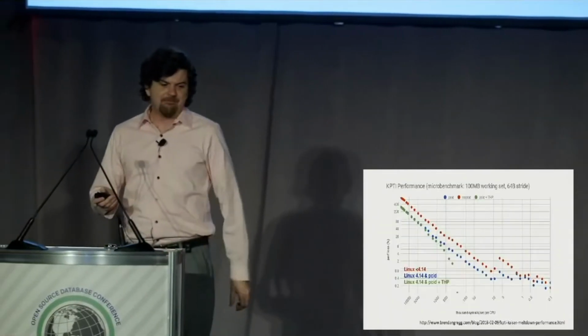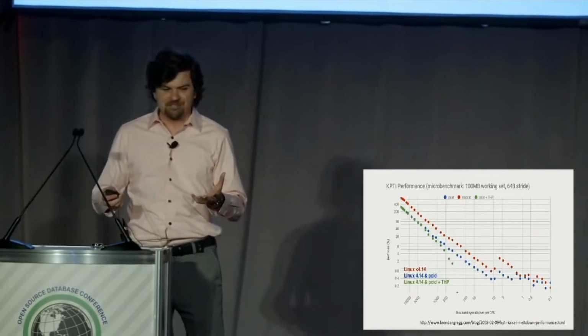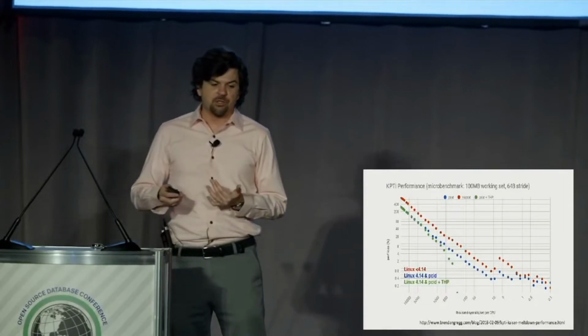Fortunately, it shouldn't be that bad. And so here are some benchmarks. I'm varying the syscall rate to show the performance loss for the KPTI patches. And it can be as bad as 600% slower if you're doing 10 million syscalls a second. If you're doing a much more gentle rate, the performance loss goes down, and there are ways to improve it.